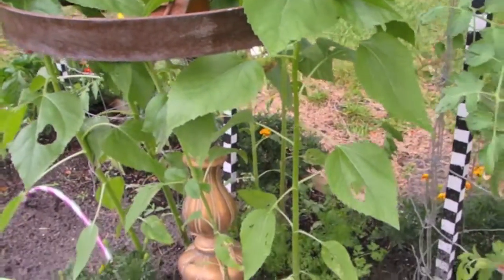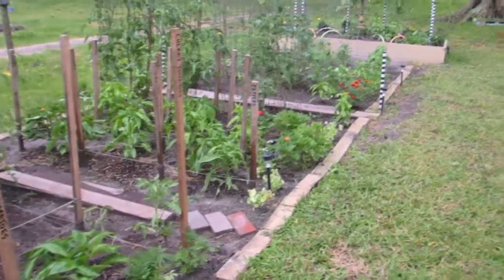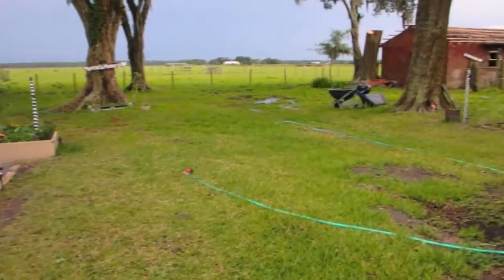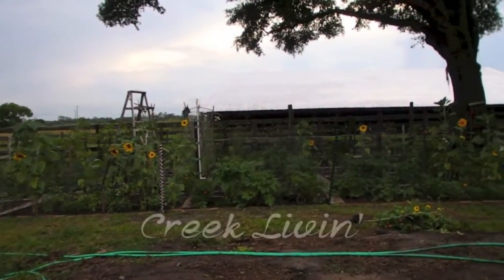And then maybe I can just put something down there to catch the seeds when they fall. So that's just a little synopsis of how I use flowers in my garden. And they're just fun to look at. Look at those sunflowers.